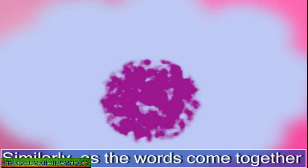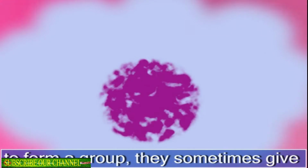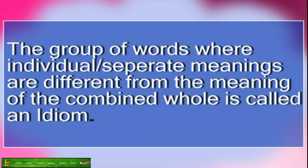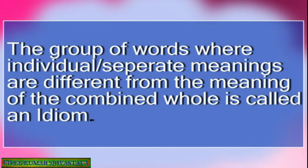Here, red and blue color are mixed together to form a totally new color, violet. Similarly, as the words come together to form a group, they sometimes give a totally different meaning to the group and its expression. The group of words where individual or separate meanings are different from the meaning of the combined whole is called an idiom.